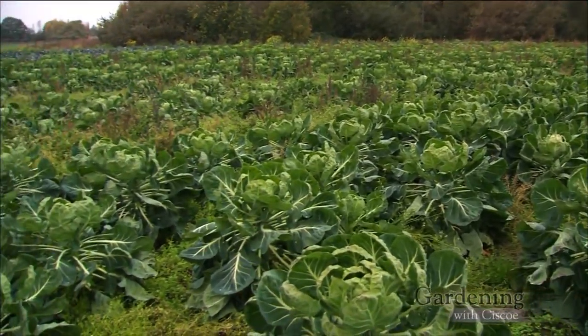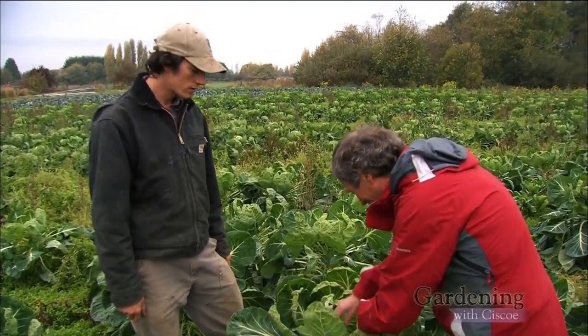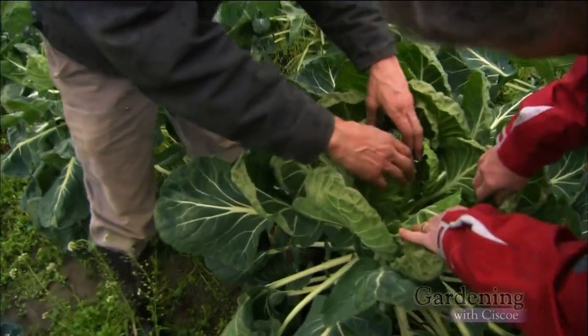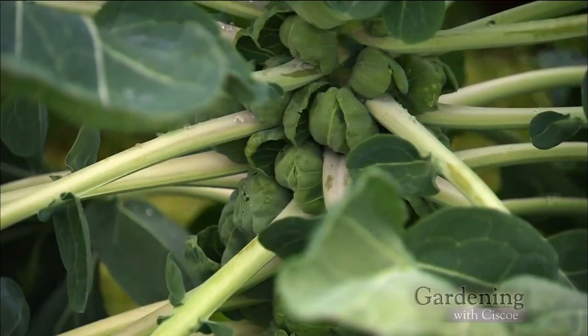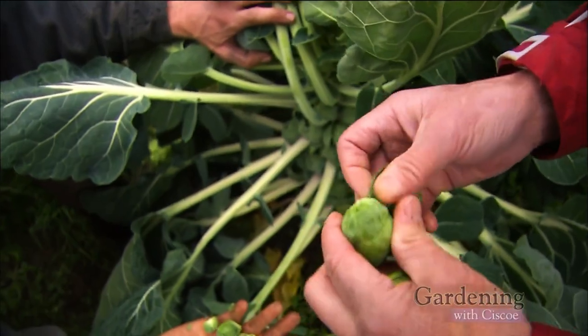Okay, now I got some questions for you. One of them is I've heard that if they're not ripening up, you should pinch the top off? Sure, yeah. So how would you do that? You would just go in here, right down into the growing tip of it, and just kind of pop it off. That's all there is to it. Look at that gorgeous critter right there.